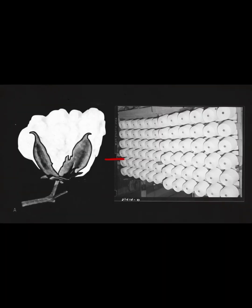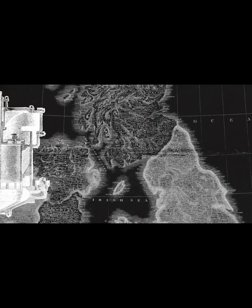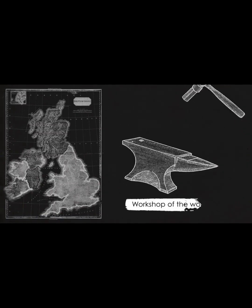Even in the new industrial sectors, the average cotton mill employed fewer than 20 people, and steam power had only been applied to a limited number of industries. It was then appropriate that Britain at mid-century should be known as the workshop of the world, rather than the factory of the world.